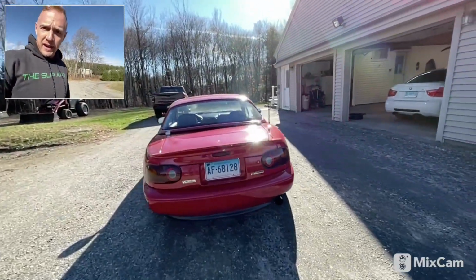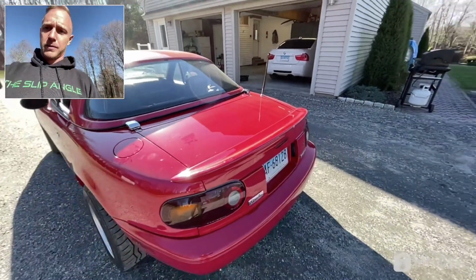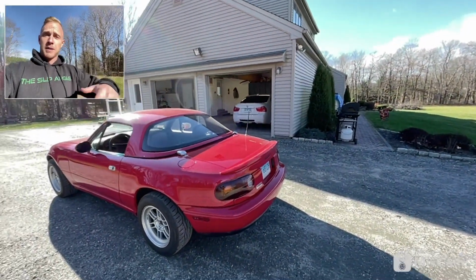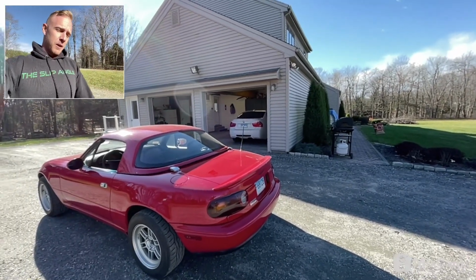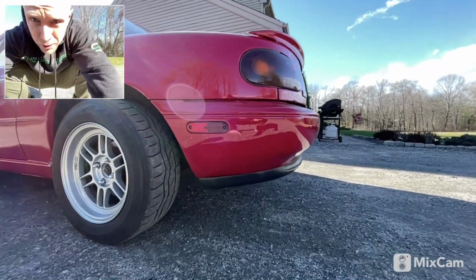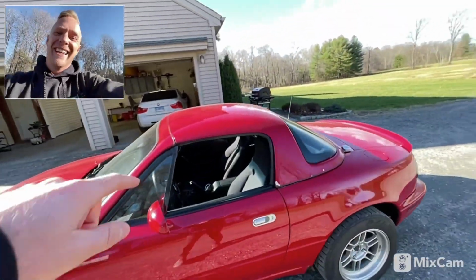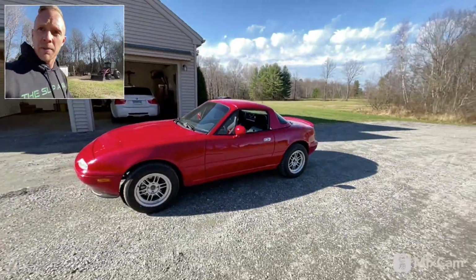So continuing on, it has the R package spoiler lip. I'm shot. I haven't eaten in 24 hours, by the way, because I'm training for a powerlifting competition and I have to make weight, so I'm a little shot. Bear with me. So it has the R package lip, R package diffuser, R package rust. No, it has a hard top, and that's pretty much it for the outside.